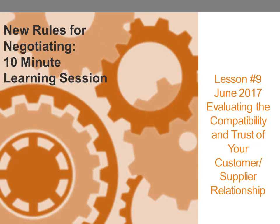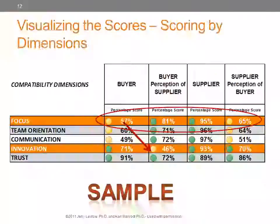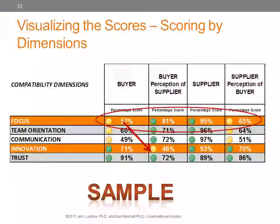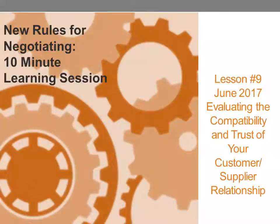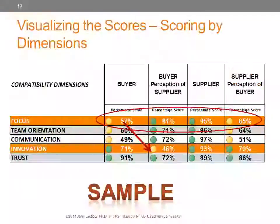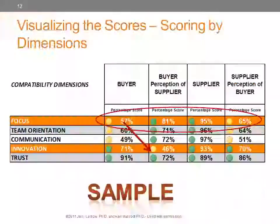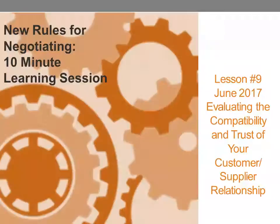So this kind of a red-green-yellow scorecard can be enormously impactful in identifying where the problems are in the relationship at a foundational level. And again, you can see there are yellow scores for the buyer in team orientation and communication. So there was a general sense in the buyer's organization that they were not internally aligned, and the supplier was playing catch up, doing fairly well. But with some focus and communication and team orientation, the relationship could really take off.